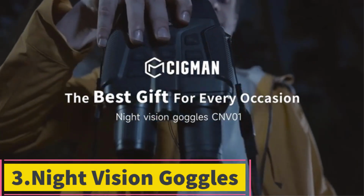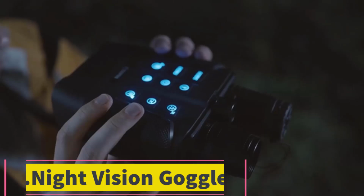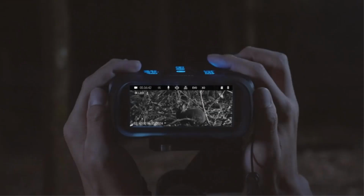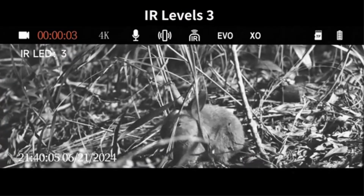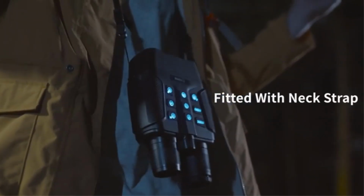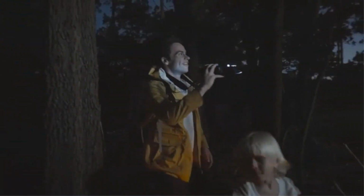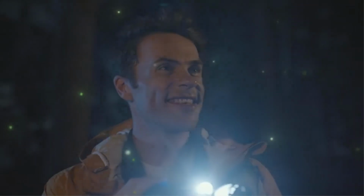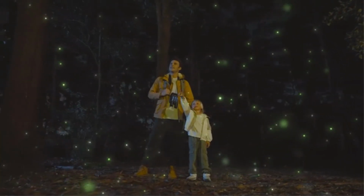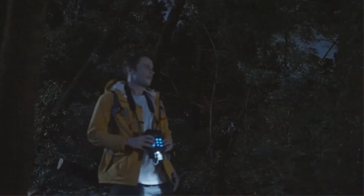Product 3. Product name: Night Vision Goggles. The Night Vision Goggles, 4K night vision binoculars, are a powerful tool designed for low-light and nighttime observation, making them ideal for camping, wildlife observation, and security monitoring. Equipped with a 3-inch HD screen, these goggles provide clear, real-time viewing in complete darkness. Their 4K video resolution allows for high-definition recording, while the 32GB TF card stores both photos and videos directly on the device, making it easy to revisit your footage.